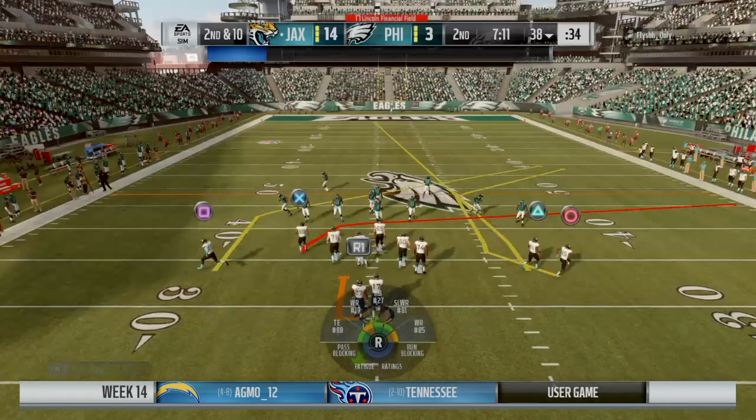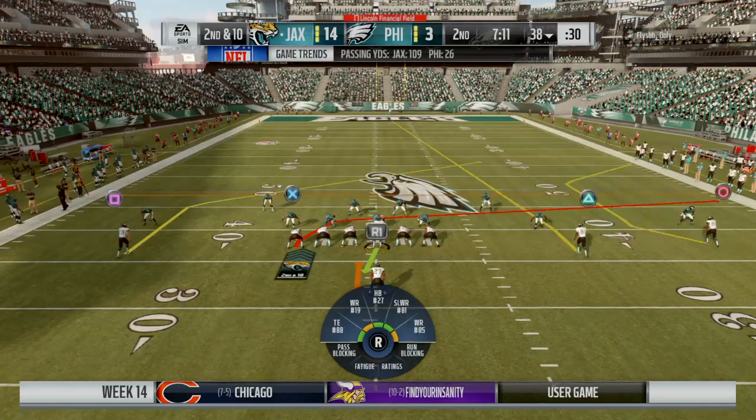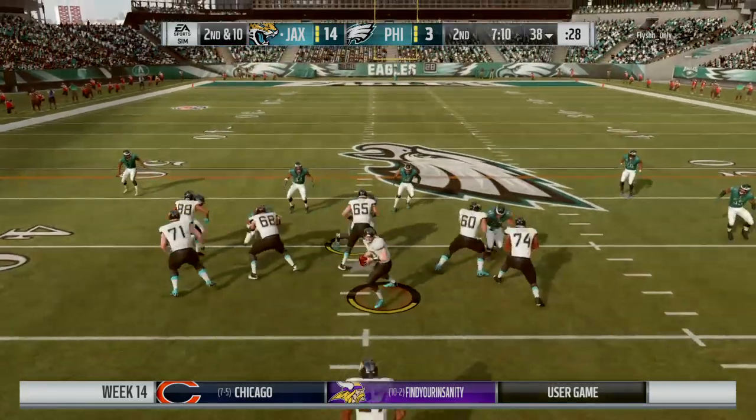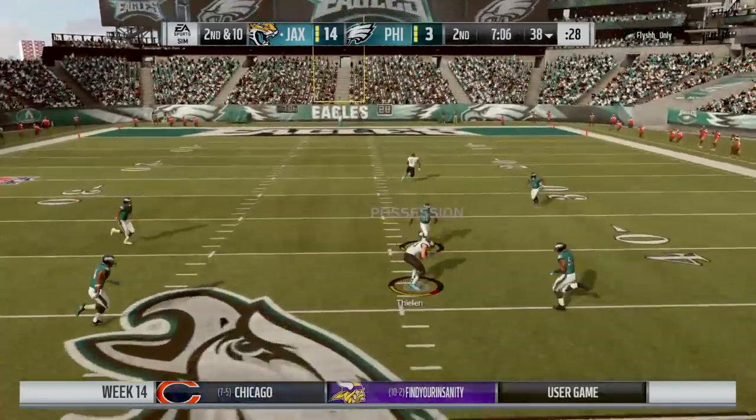It's almost like he predetermined where he was going to go with the football. Yeah, he wasn't really going through progressions. He wanted to go to his top guy. You do that against this defense, they'll make you pay, won't they? Yeah, they certainly will. They react very quickly to the thrown football.